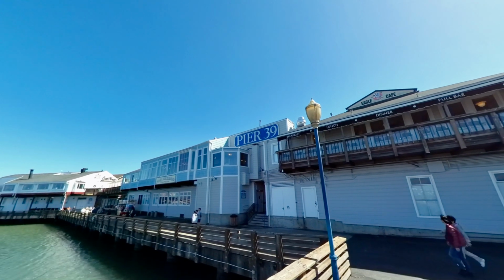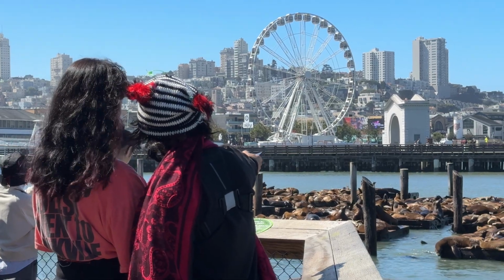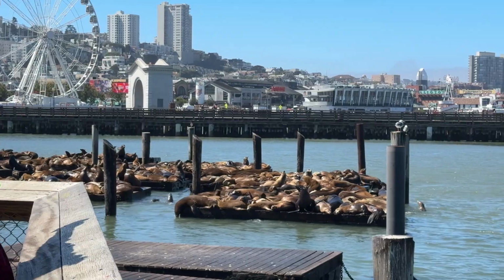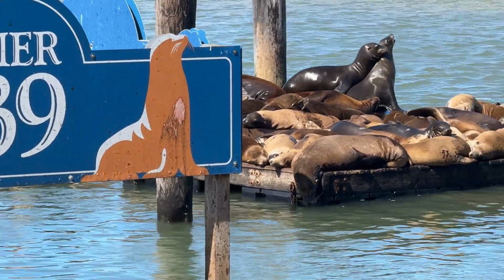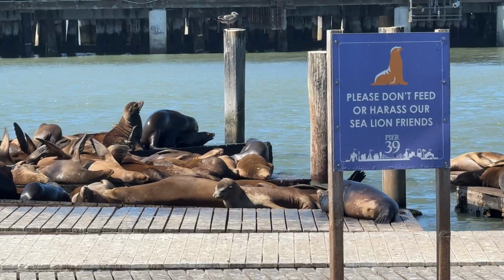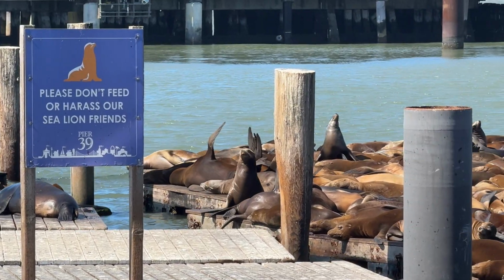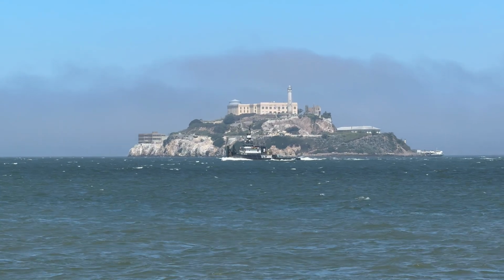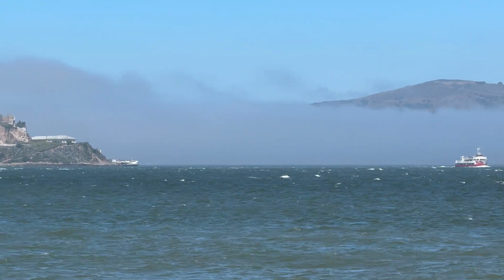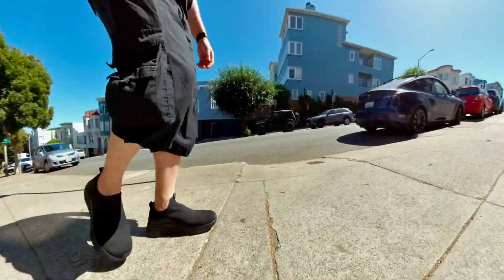So I jumped back on a bus and went back to Pier 39 at Fisherman's Wharf to see the sea lions. And yet another view of Alcatraz. I decided I was going to walk to Chinatown.